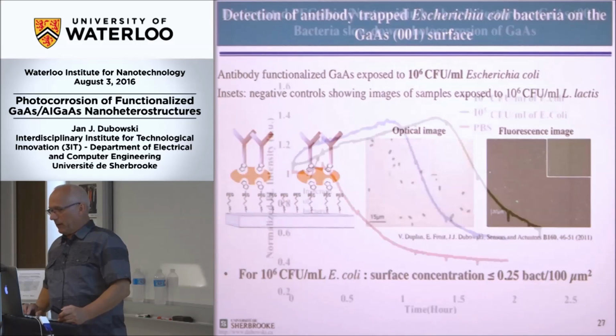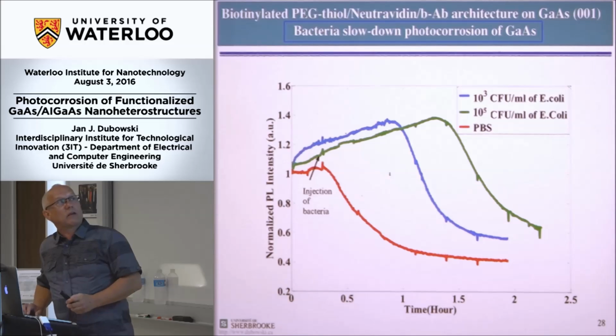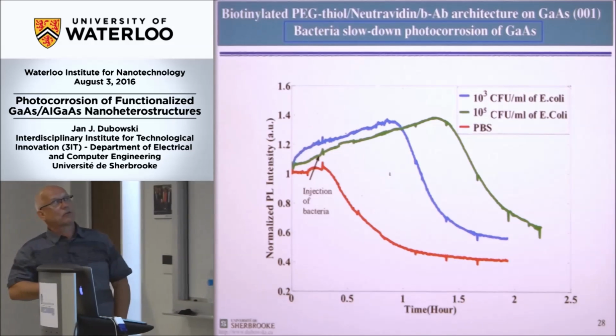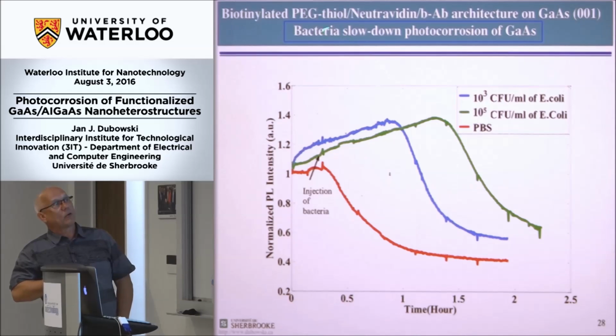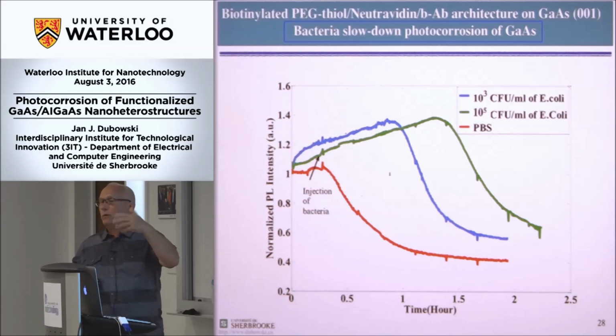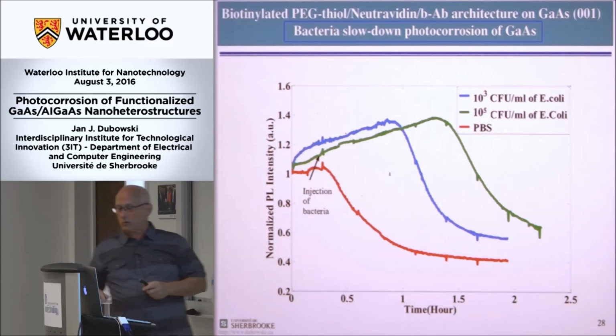But before I tell you more, I should show you some examples of photoluminescence runs as a function of time for this case. If you have an antibody functional surface and expose this to PBS, then this first maximum occurs within 10, 15 minutes. Then, if you have 10 to 3, you see this position is here, 10 to 5, this position is here. So from many runs like this, you can make your statistics.